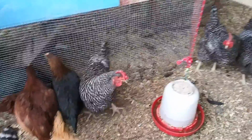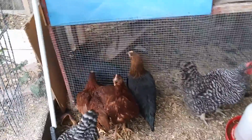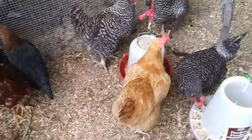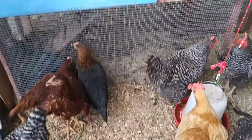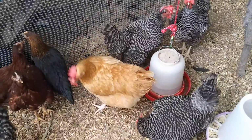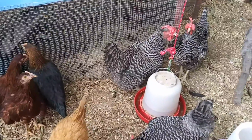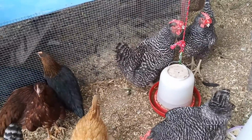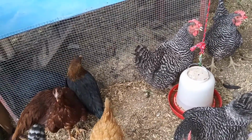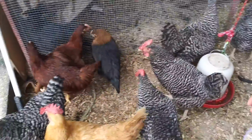So they are definitely going to take some time to get used to these guys, but we've had them side by side so they can mingle with each other without being able to attack each other. So they're a little used to them. They've been in here for almost a month and a half, baby chicks. A month and a half, 2 months. Let me see if I can get one of them.